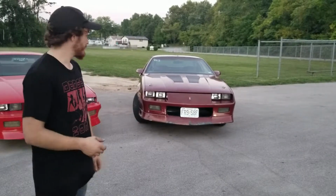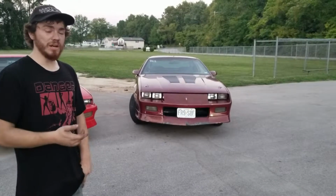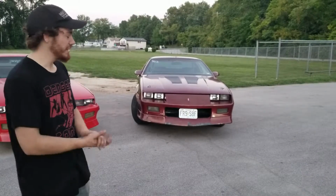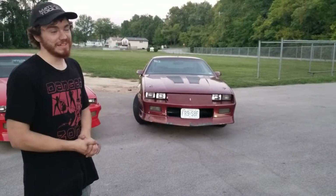The exhaust on the car, it's got two long tube headers. They're actually Mr. Gasket headers. Didn't know they made headers, but apparently they do. And from there back, all stock. Not much done to this car.